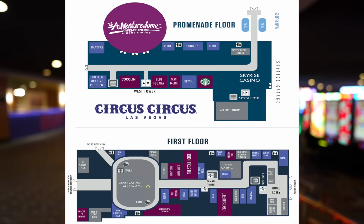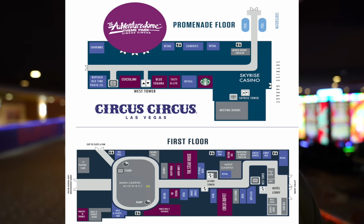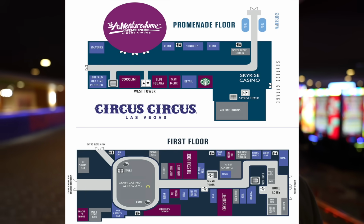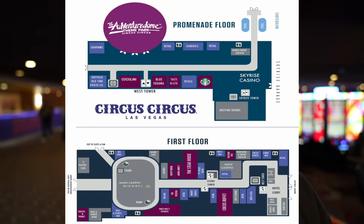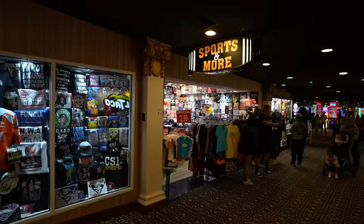All right, so the Circus Circus is basically one long hallway from the parking garage all the way down to the strip. And this is where you're gonna find pretty much everything. Both of the casino floors. You're also gonna find the food court on one end, Krispy Kreme, the steakhouse, a bunch of small, tiny shops that I would never probably shop at. And all the way at the end, you have the other casino floor.